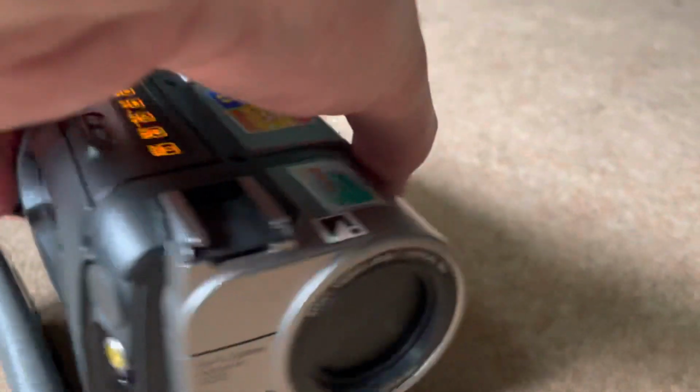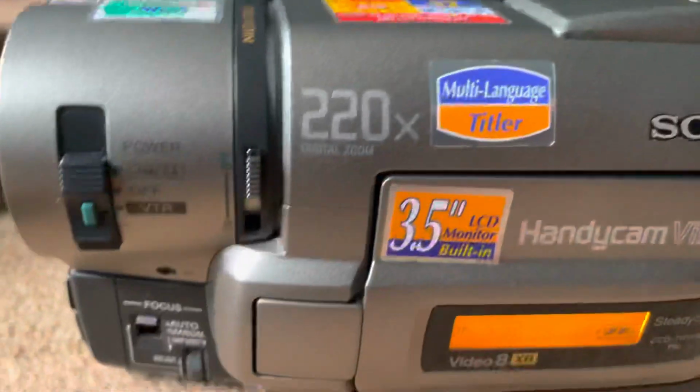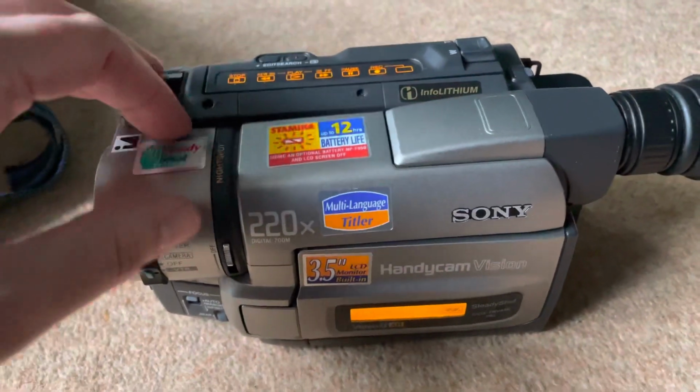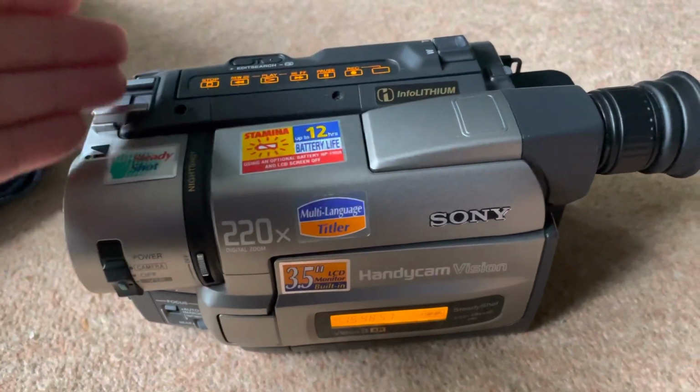And this is a Video 8 XR model, stereo mic, night shot. It's from 1998, like so many more of the models I've got. But yeah, I really like the design of this, and I've been on the lookout for one of these designs for a long time. I really would like the 85, but it's an American one.